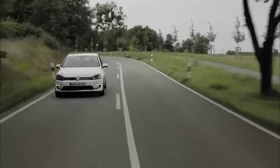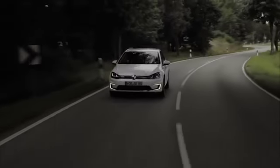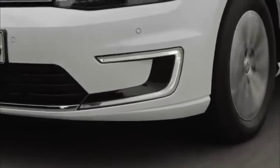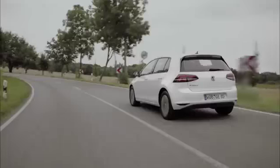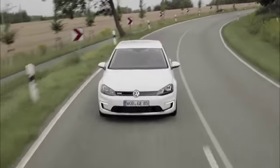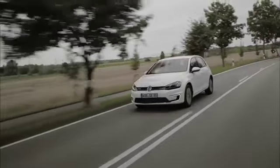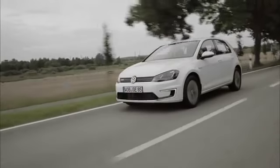Still, with the e-Golf, Volkswagen makes the electric car available for everyone. Well, it's still not that cheap, because the normal Golf starts at 17,000 euros in Germany, and the electric Golf is double the price. But you can't really compare it one-to-one, because the e-Golf also comes with a lot of features on the exterior as well as on the interior, so it's kind of a fully equipped Golf already.